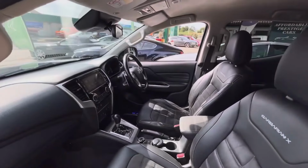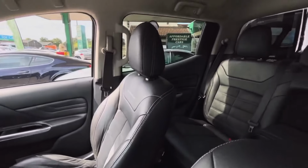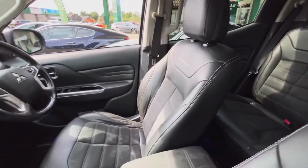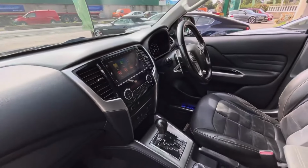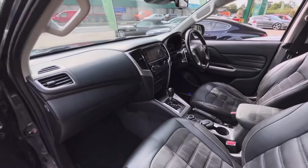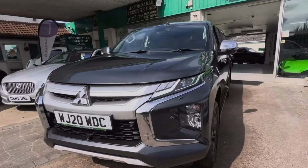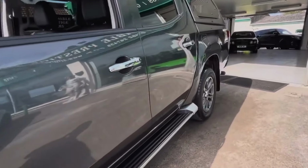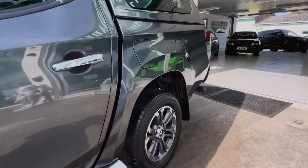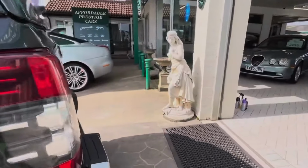And consider its spec: 360-degree camera, stability and traction control, Android and Apple CarPlay, Bluetooth, USB and auxiliary inputs, even has USB in the back for rear passengers as well, cruise control, dual zone climate control, front and rear parking sensors, soft closing tailgate. The list really does go on. And if you were to read that list to someone just in general, they would probably think you were talking about a luxury 4x4, not a pickup truck.